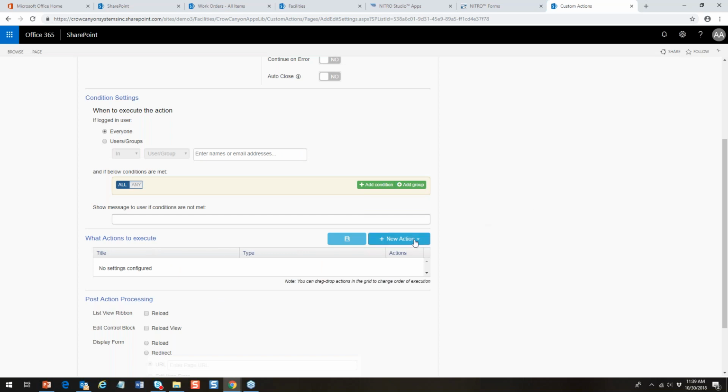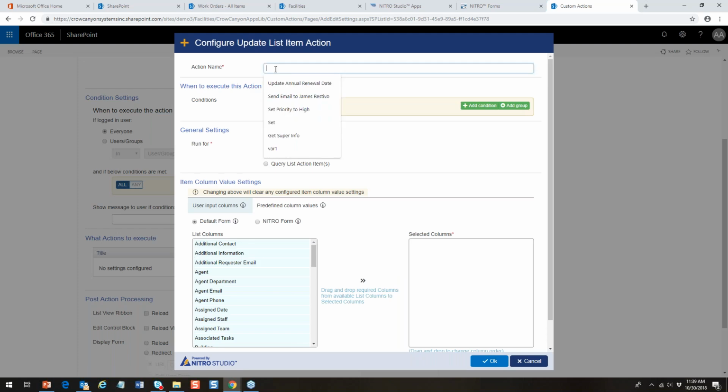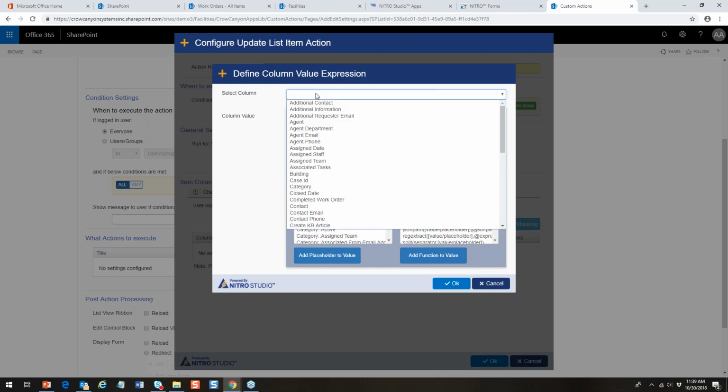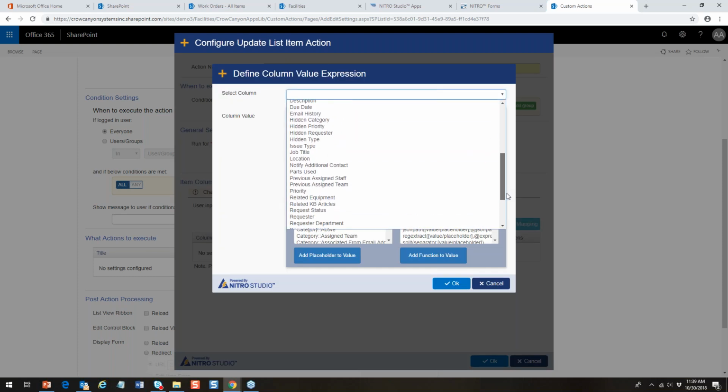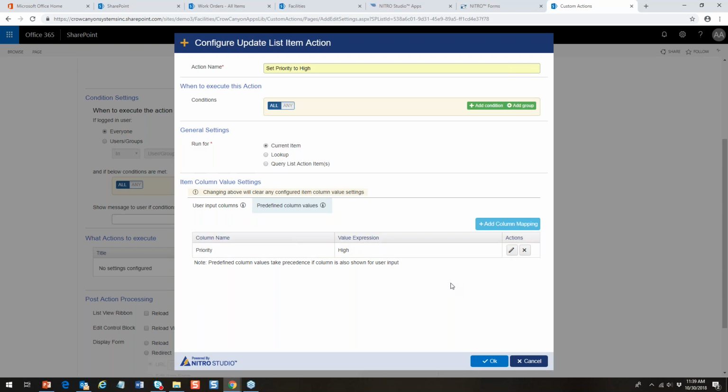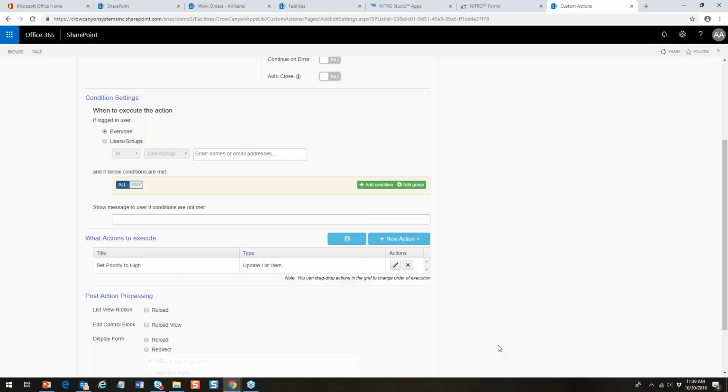So I think I have to add one action in order to save this. So let me go here, update the list item. We'll call it update and set priority to high. We'll change the column of priority to high, and then I'll just have that one thing. There we go, high. Okay, so now that function's there and we'll do okay. And go back to the forms.